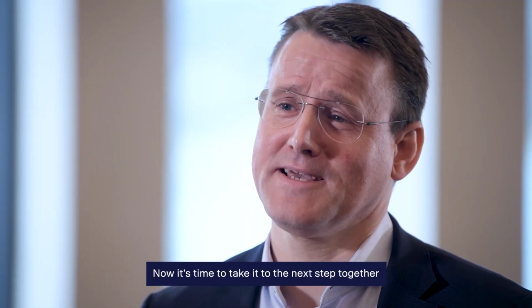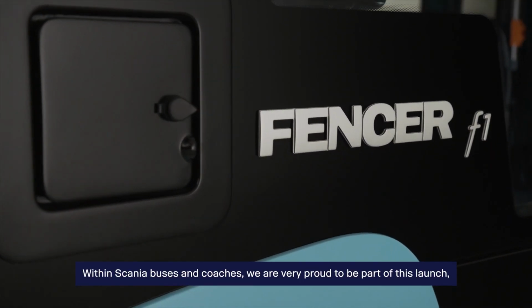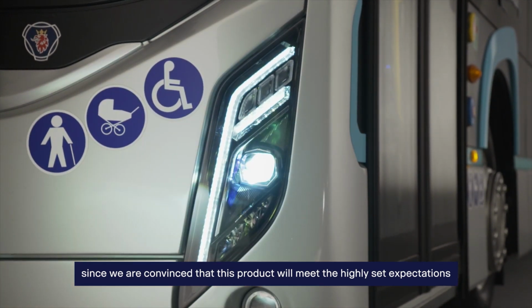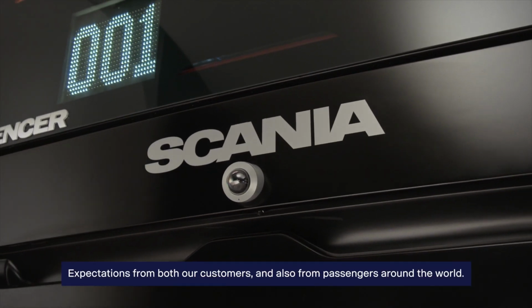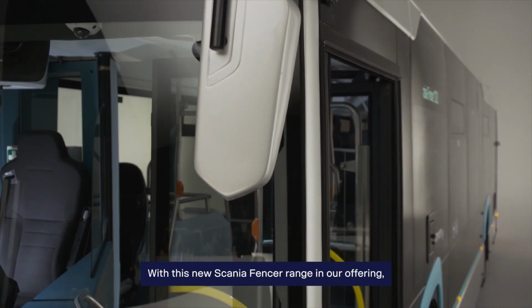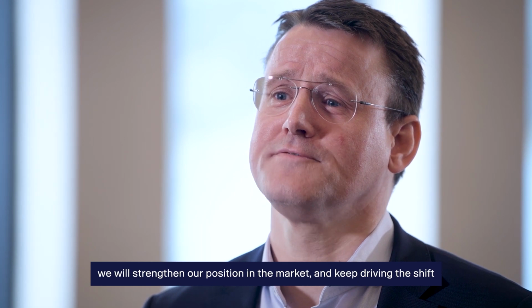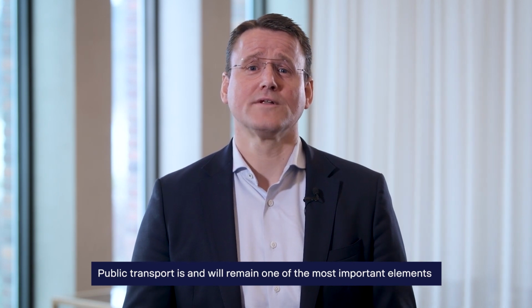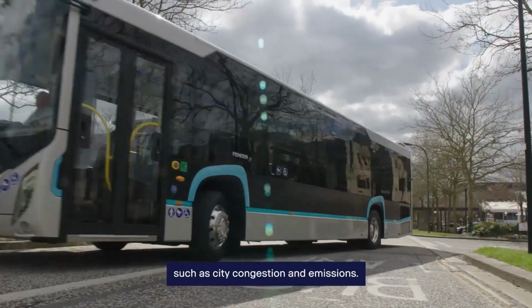Now it's time to take the next step together when launching a new product range, the Scania Fencer. Within Scania buses and coaches, we are very proud to be part of this launch, since we are convinced that this product will meet the highly set expectations on our product and services offered. Expectations from both our customers and also from passengers around the world. With this new Scania Fencer range in our offer, we will strengthen our position in the market and keep driving the shift towards a sustainable transport system. Public transport is and will remain one of the most important elements of solving several of our society's challenges, such as city congestions and emissions.